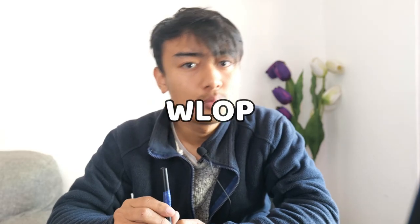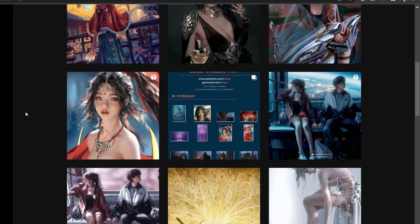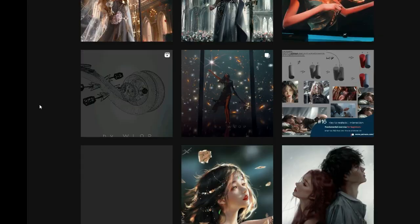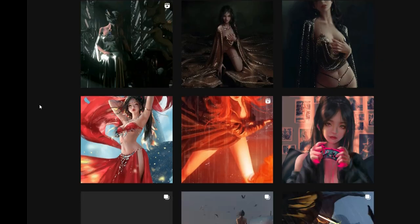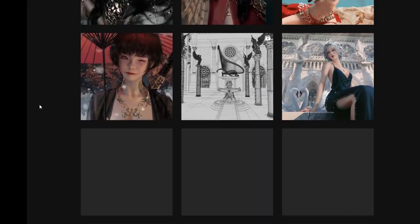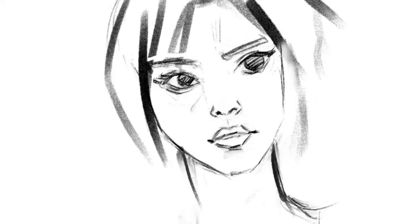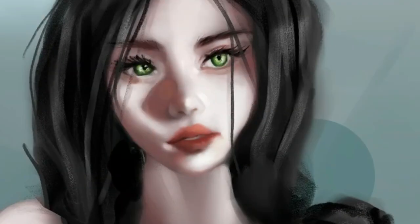Now at last, Wlop, let's draw in his style. Alright, so if there is a god of artists, I think Wlop is the one. Mic drop. If you check his Instagram, you will find nothing but masterpieces, which I call breathtaking artworks. His style of painting is more towards realism. He mostly draws beautiful girls in compelling positions, and seeing his artworks, it's hard to believe that anyone can achieve this level. I have tried drawing in his style before, but today, let's draw Wednesday in his style.